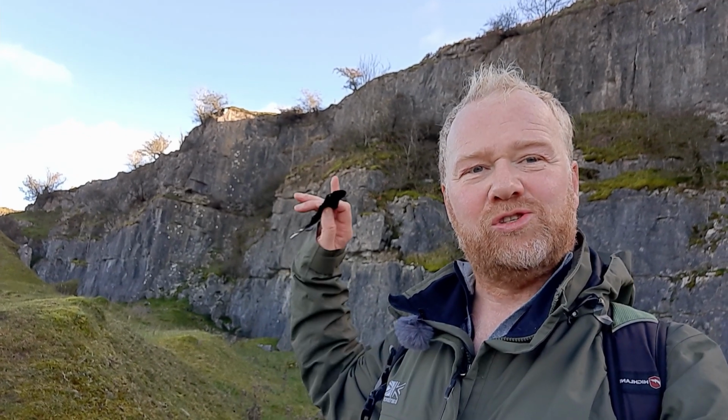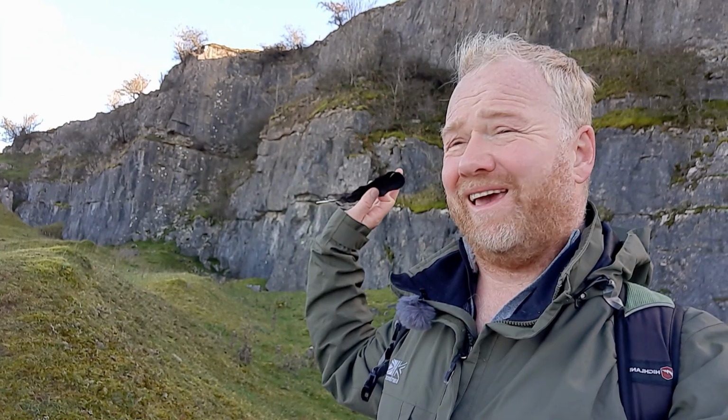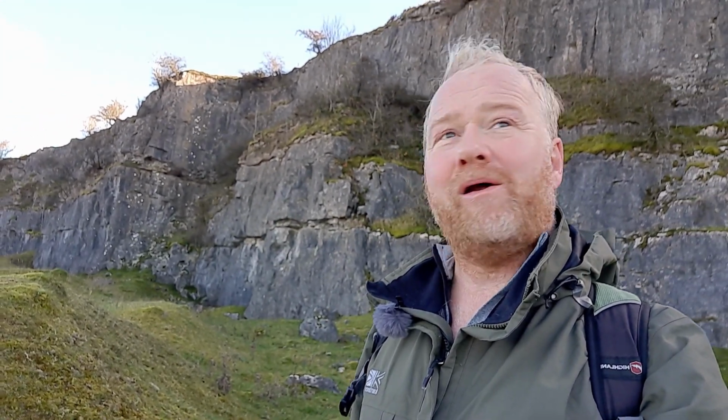I love the way nature has just taken over this quarry. There's trees growing on the cliffs. There's ravens everywhere today. I was hoping to see a peregrine falcon. This is definitely their territory. An old quarry high up. And I just found a nice raven's feather for a little souvenir.